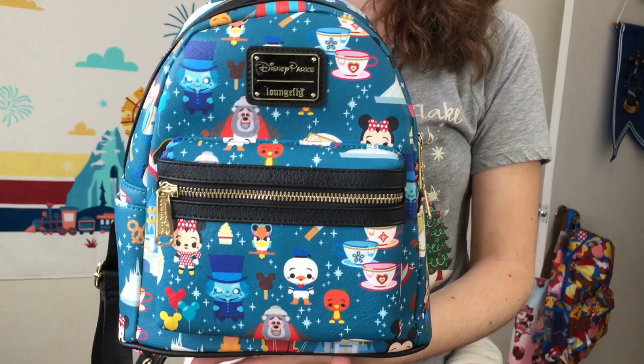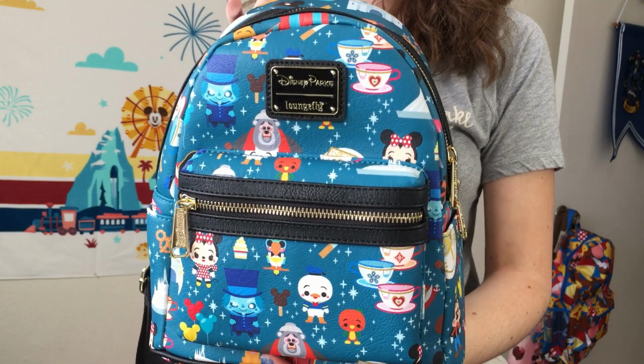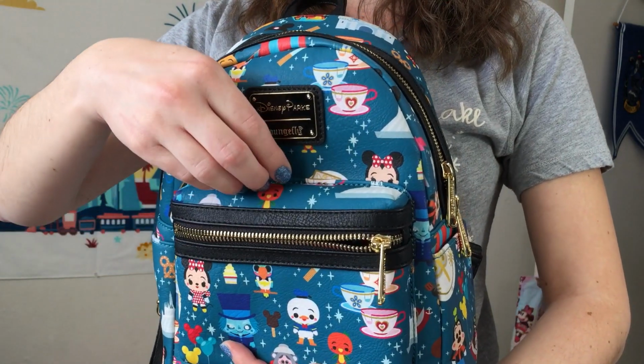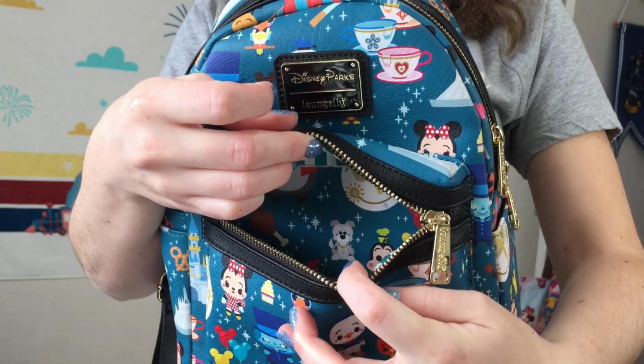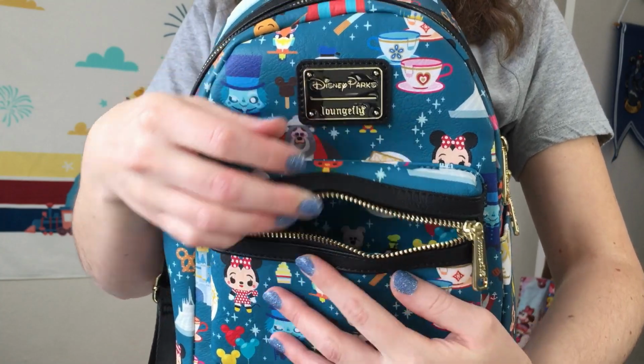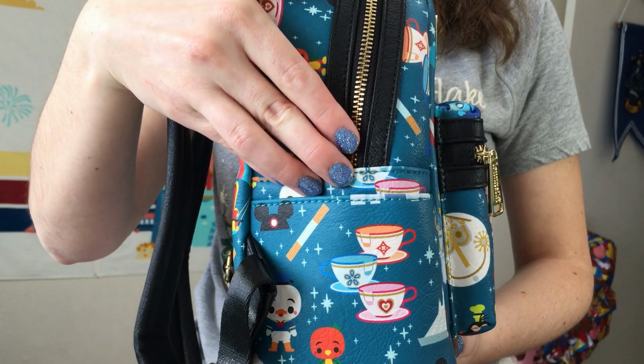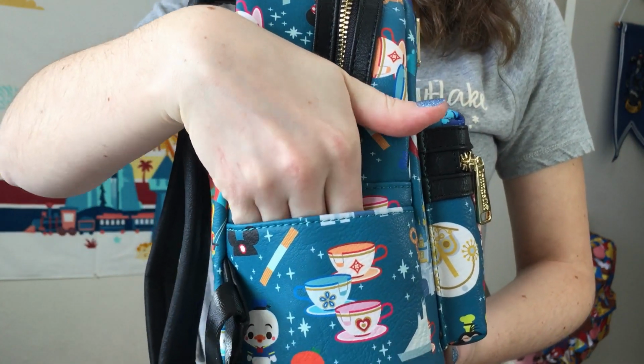So this bag is a good example of the standard features on a Loungefly backpack. There's a front zipper compartment on here. You can see a little bit more of the pattern on the inside, and this can fit a decent amount of items in there. The zippers on it are actually quite chunky. The sides have these essentially useless pockets.